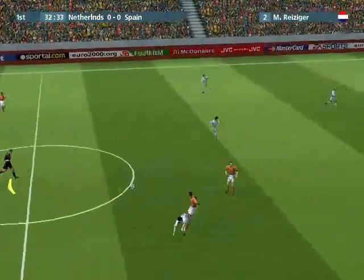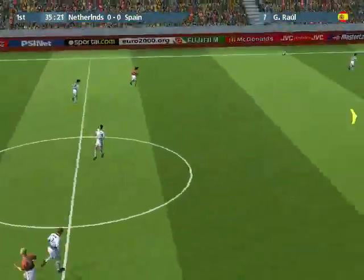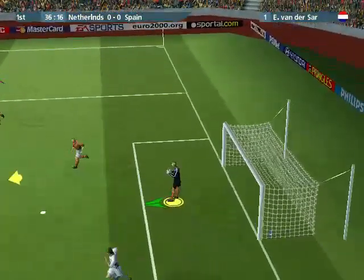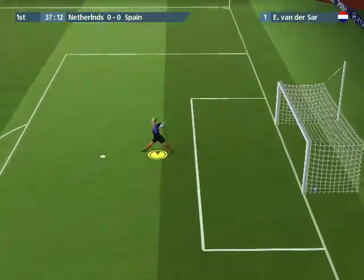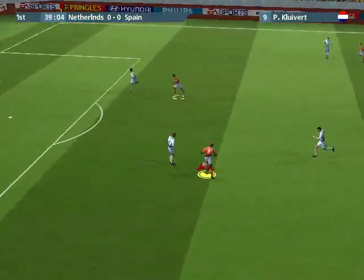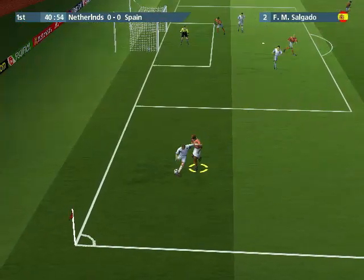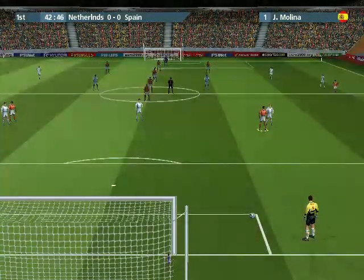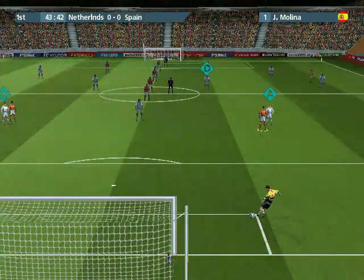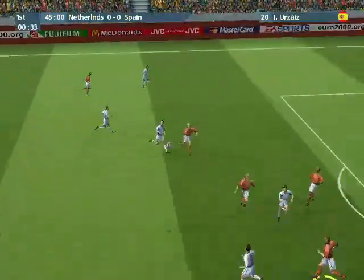Hit long up the field, then. That's offside, I think. Yes, a flag up there. And well up for the... Believe it or not, that's the first touch for the keeper here. Koku. Chested down. Michel Salgado. And played long from the goal kick. Estaberia.